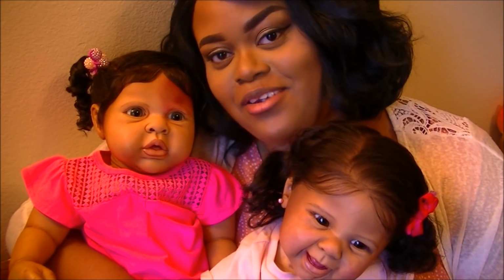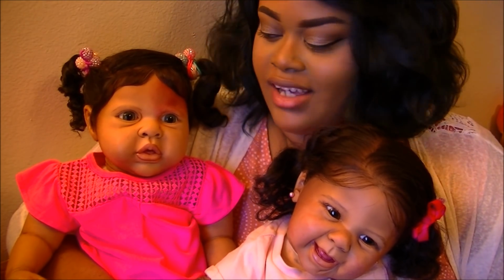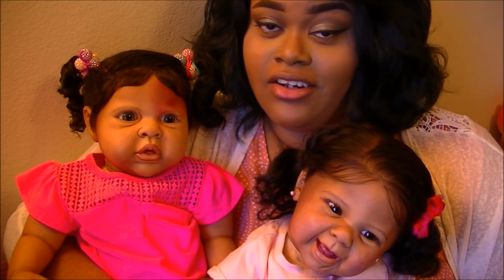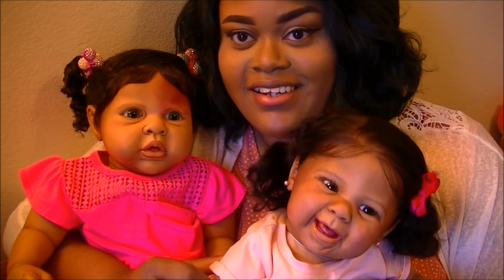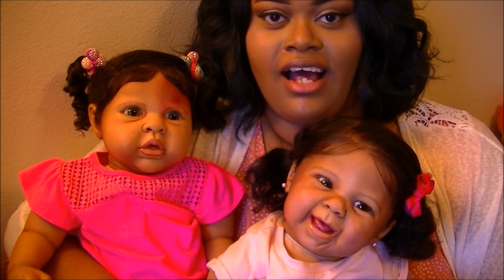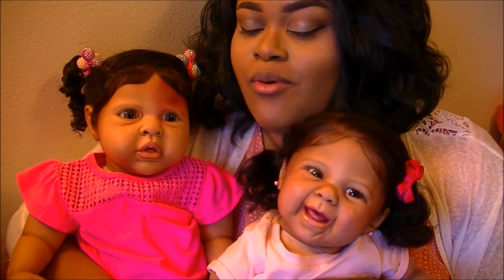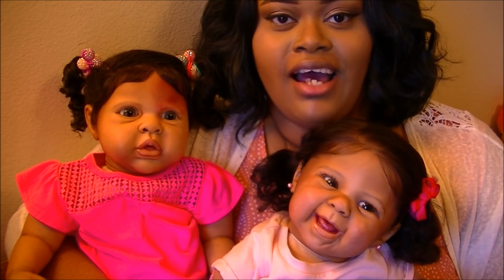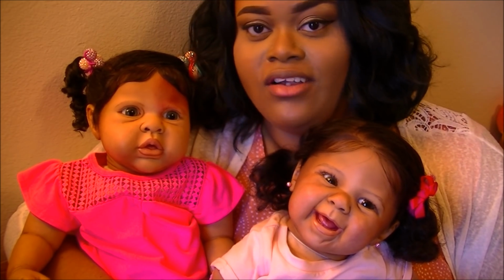I love all my babies from her nursery, and so here I have Tehya and Cassidy with me, and Tehya costs $750, and I have Tatiana, my little smiling baby here, and Tatiana costs $850. So I know some of you may be wondering why Tatiana costs more than Tehya, even though Tehya is the larger baby. Not all the time can you base it on the size. It really does depend on the sculpt.